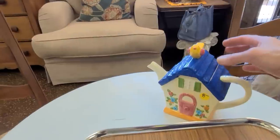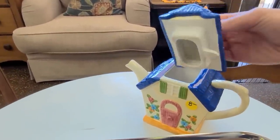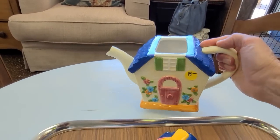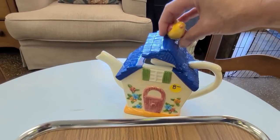It's a little bird teapot here. Let's see who makes this one. This is a Cook's Club piece. I do like the little yellow bird.